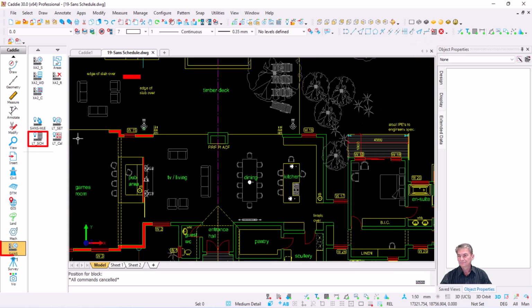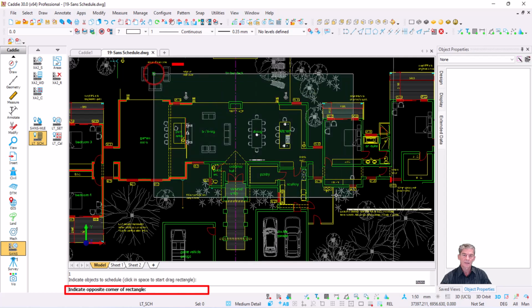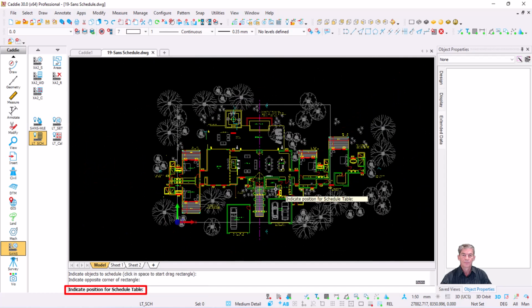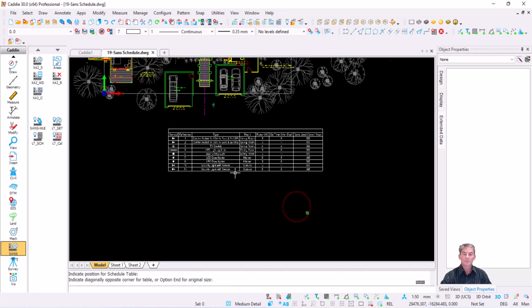Now previously, if you go to your scheduling on the left hand side, you will see that you've got a Sun's schedule, and now you have a quantity schedule as well. The first enhancement is with the Sun scheduling itself. If I click on the command, Caddie will ask me to indicate objects to schedule. I'm just going to draw a rectangle over the objects I want to schedule, and then Caddie will ask us to indicate position for the schedule table, and I can place my table.